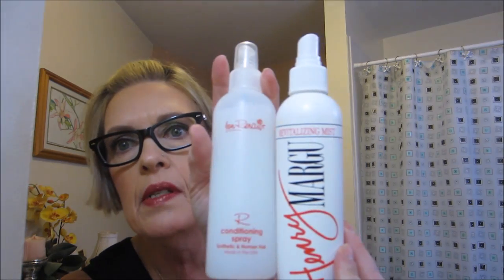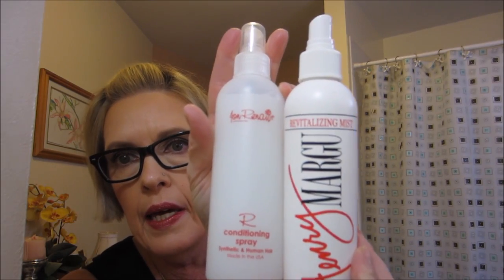Then there are different conditioning sprays that you can use. One is Henry Margu, the other one is John Renau. And these are really helpful to keep the fibers soft and tangle-free. It's kind of like using a fabric softener.